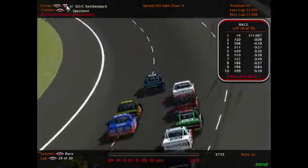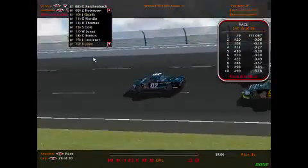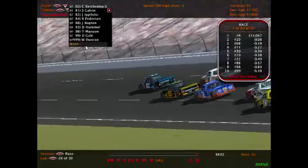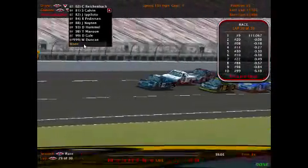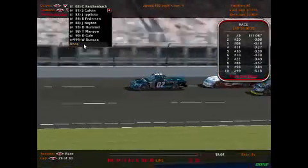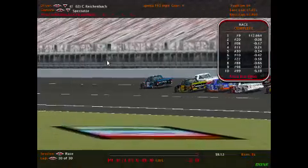Well, Jason Marshall will be happy because he's going out of the Truck Series on a high note. But there's no one that can catch Chris Rickenbaugh. Into the final corner, it'll be Chris Rickenbaugh getting his first ever PWRL victory in the Detroit 300.